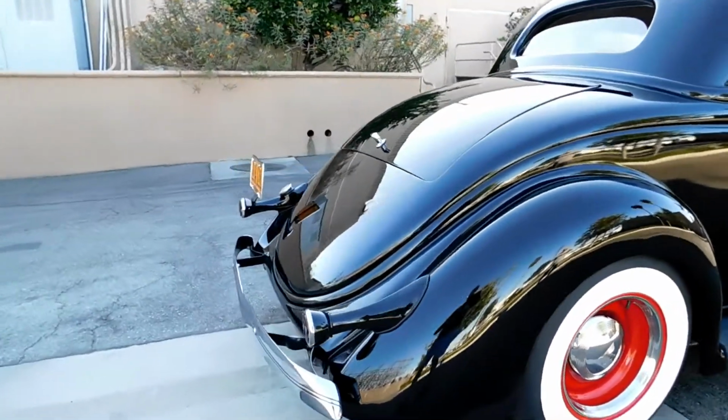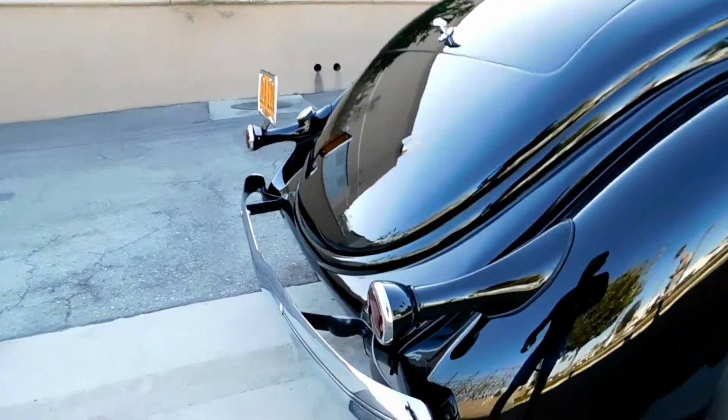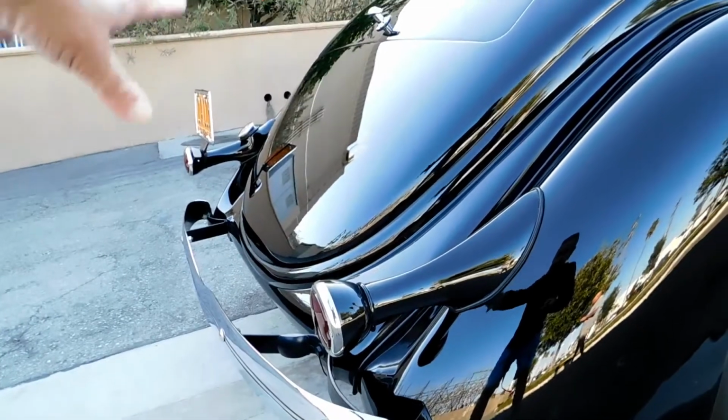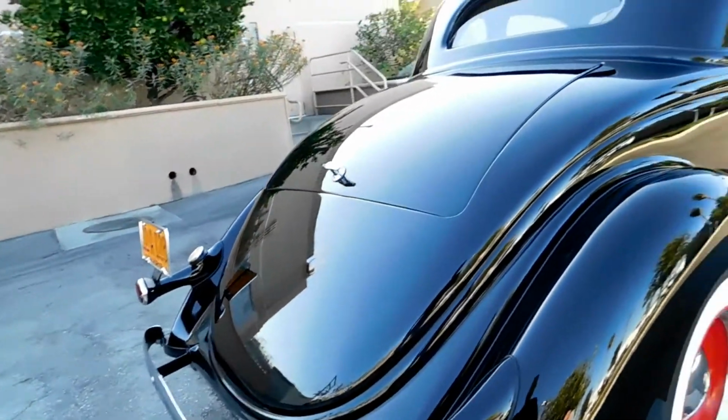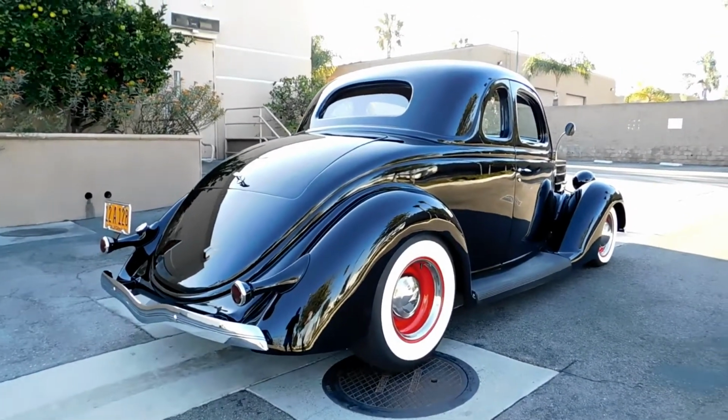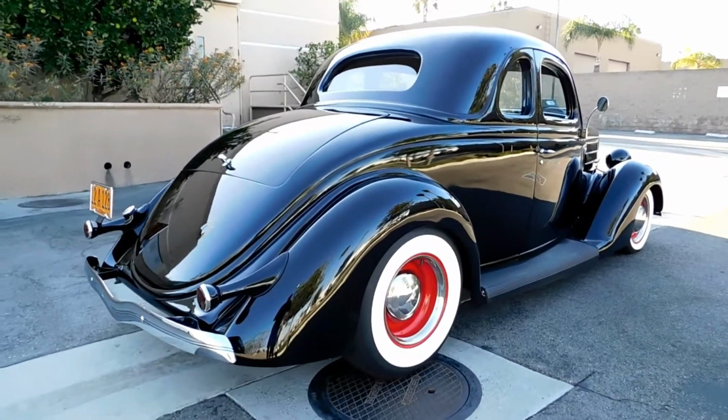He's also tightened up the rear bumpers. The rear bumper brackets have been shortened, so the bumper's nice and snug on the back of the car here. Factory taillight stanchions, factory fuel fill over on the other side. Sweet, car's got a nice look to it.